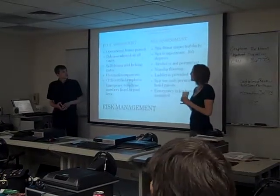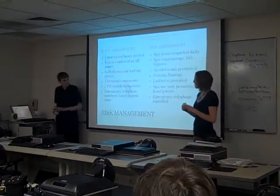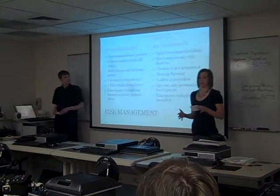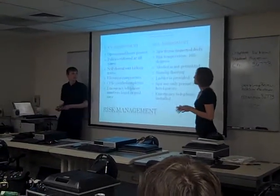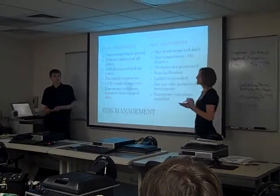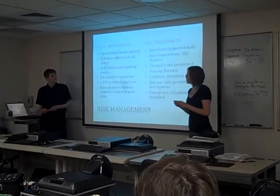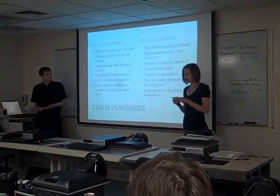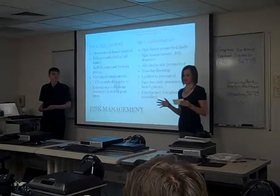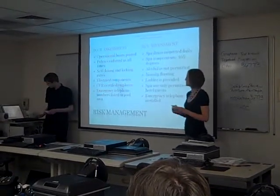We will start off with the risk management in the pool area. The Bell Orchid Hotel has 3 different pools located in 3 different areas, so they are accessible to everybody all over the hotel. It is important that the operational hours are posted, and the pools are only open during those hours, not before or after.